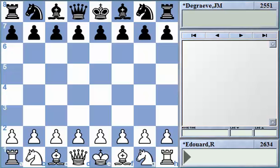This week we have another topsy-turvy game, this time from the French Championship. Grandmasters Romain Edouard and Jean-Marc Degraeve contested a sharp King's Indian Benoni hybrid, where counting pawns and exchanges were just part of the equation. A critical miscalculation in the tactics ended up deciding the result. Well, who made the mistake? Let's find out. Edouard playing white, Degraeve playing black.